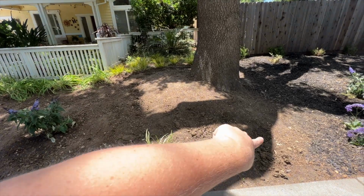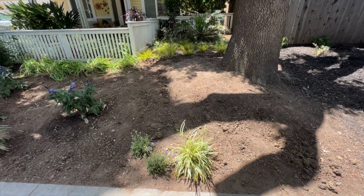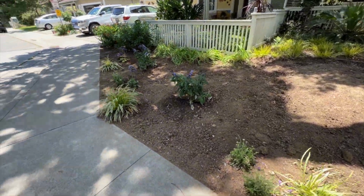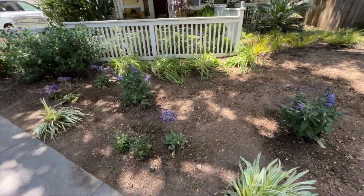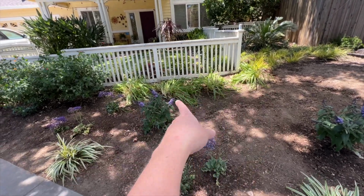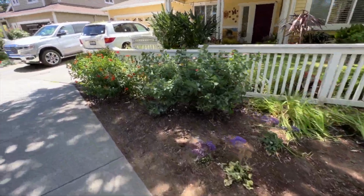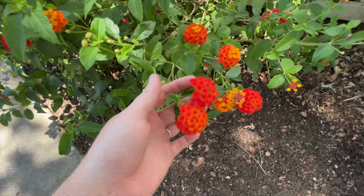I'm leaving a circle around the oak tree that I will not be planting in, and I'll just mulch it up because that's what you're supposed to do with a California native oak. But you can see, I brought the same color story all the way through here. And I left his daylilies, which I think are orange, which I think will be really pretty with the purple. He does have this gorgeous lantana here, a really pretty bright pop.